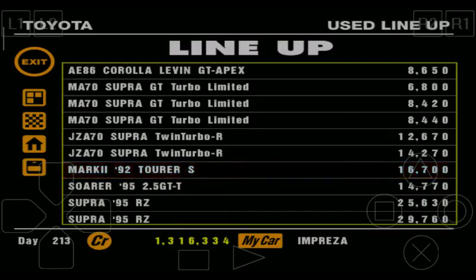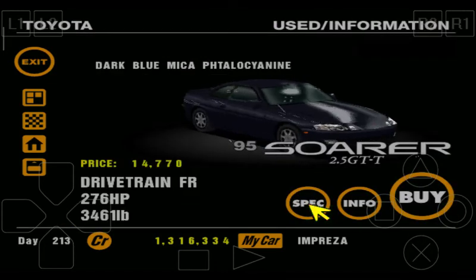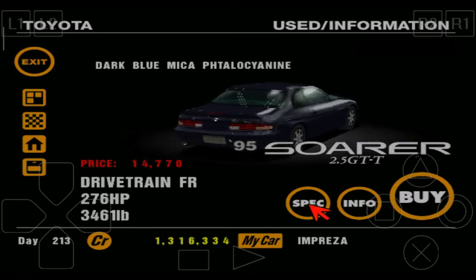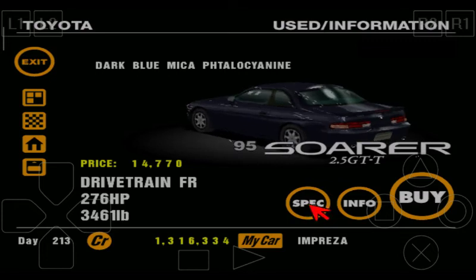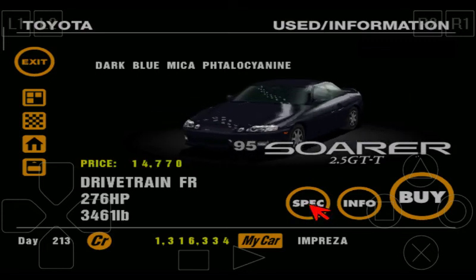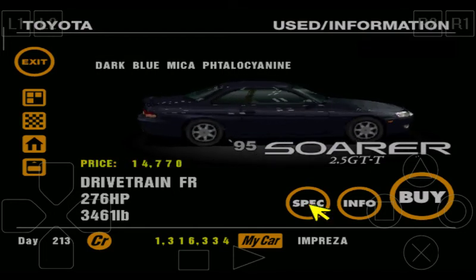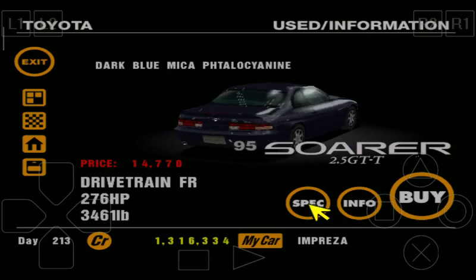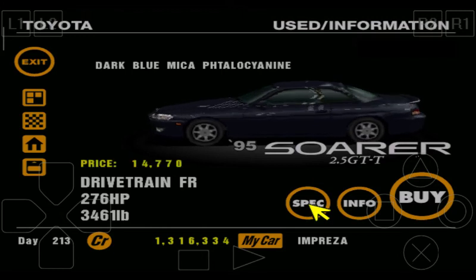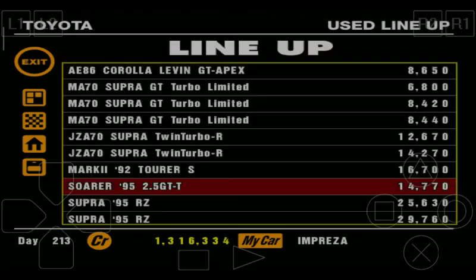That's a Mark II. Oh look, we got the Soarer here, the 95 version. It's available in dark blue mica. No, it's Patalosiani. What's that? Patalosiani. God damn it, what the hell? Look at this brand. Really hard to read, man. I think it's called Patalosiani, yes. 14,970, 276 horsepower with 3,461. I still prefer the 96 version.